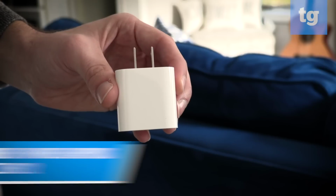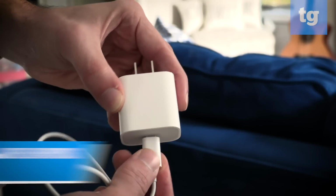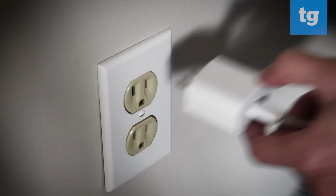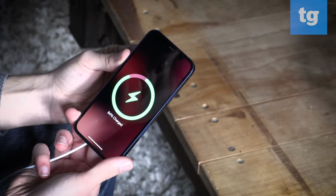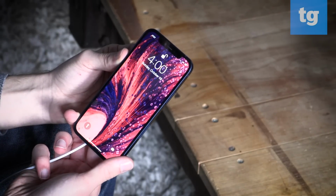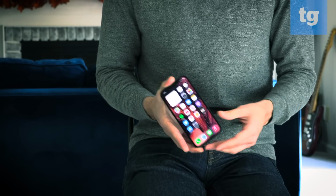Oh, and another thing about charging. As you may already know, you're not going to get a charging adapter or wired EarPods in the box with any iPhone 12. That's really a shame because the iPhone 12 supports up to 20-watt charging, and buying the particular brick that will do that will cost you another $20. You do get a Lightning to USB-C cable for your troubles, which will come in handy should you buy that faster adapter, but it is still more money out of your pocket.